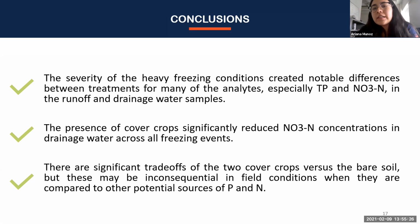And although there are significant trade-offs between the two cover crops versus the bare soil, these can be inconsequential in field conditions because there are other potential sources of phosphorus and nitrate, and there are also more added benefits to how the cover crops can help in the field.